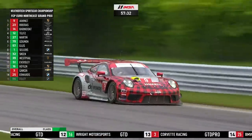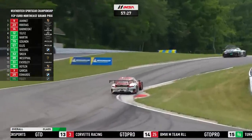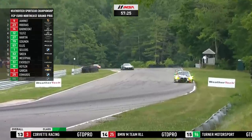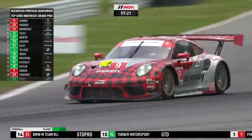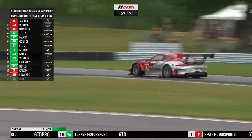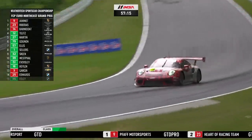That's right, and Aaron Telitz in that GTD leading Lexus car number 12. He's only 8 seconds behind his teammate Ben Barnicoat, of course, running in the pro class. So it's been a really good run by that number 12 team. So Aaron Telitz leads by about 11 seconds now over Maxime Martin, who has got his mirrors full of Jules Gounon.